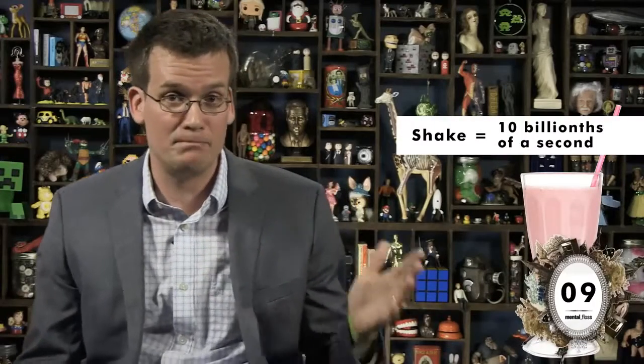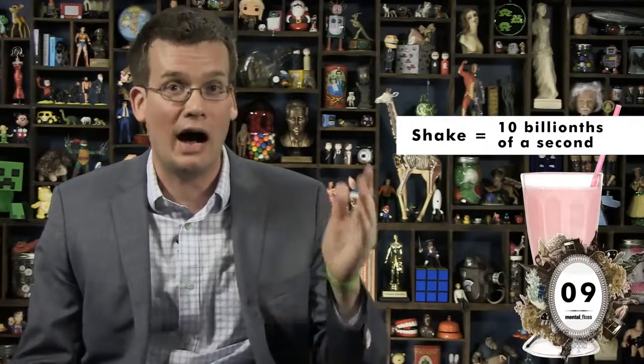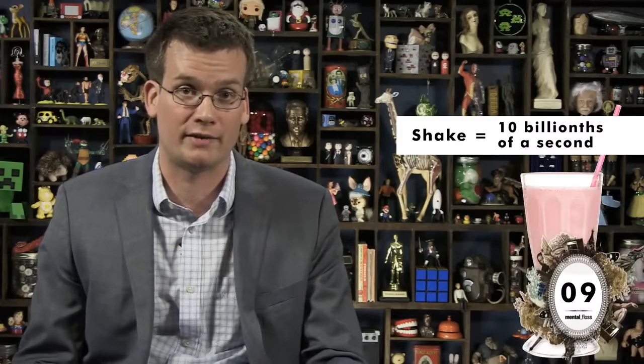Physicists also have the shake used to measure nuclear reactions. By the way, that's also the stuff at the bottom of your basket at Long John Silver's. A shake takes 10 nanoseconds, or 10 billionths of a second. For context, I will now disappear for 1,000,000 shakes.